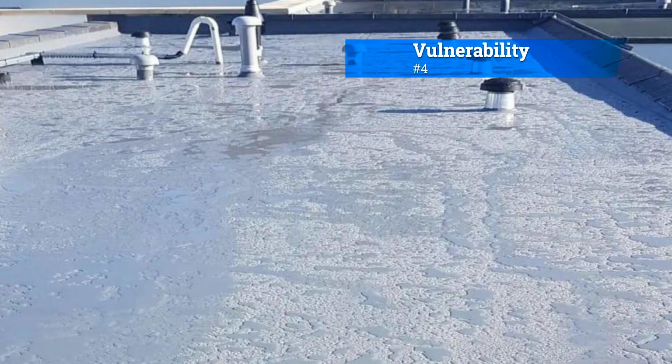Number 4. Vulnerability to abrasion. Scratches or impacts can damage the coating, compromising its protective properties. This limitation makes silicone coatings less suitable for applications that involve high levels of wear and tear.